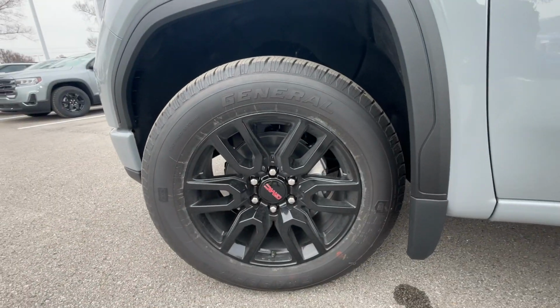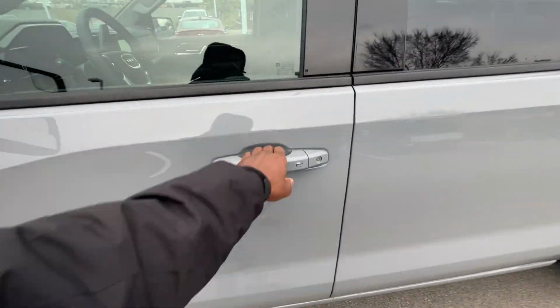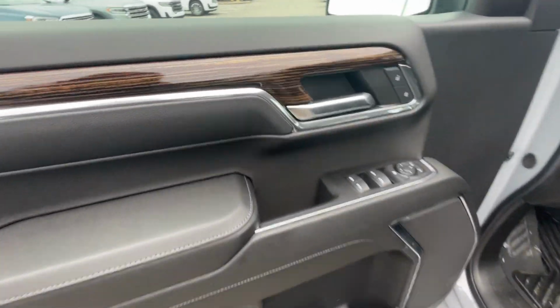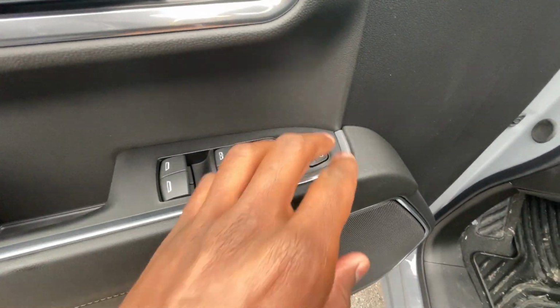Now down here we get 20-inch aluminum wheels. Passive keyless entry on the front two doors. And I love the trim there, with power door lock controls, power windows, power mirrors.